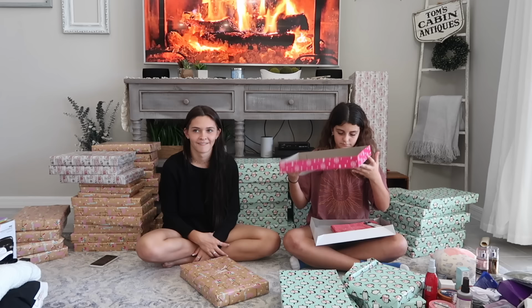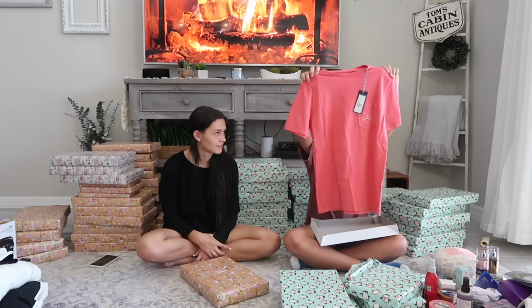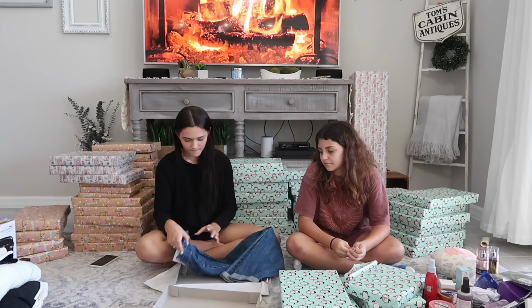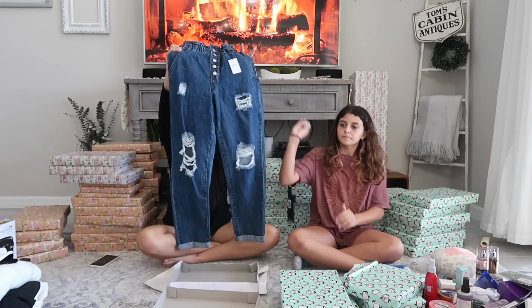Is that a fish shirt? Vineyard Vines. Vineyard Vines? Yeah. How many is there? Oh, wait, is that the same brand? Okay. And it's scrunchy. Five buttons. These are cute. So I got these. They're like mom jeans and then they like scrunch.